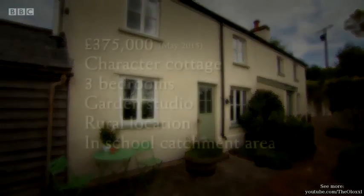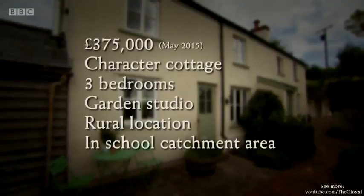Not only does this cottage deliver on all fronts, it also leaves Jane and Andrew a cool £75,000 to spare. There's all the character they want here, with a lovely living space and just the right amount of bedrooms. The garden studio offers the potential for a holiday let, and it's all set in a stunning location that's in the right catchment area for the school in Monmouth.